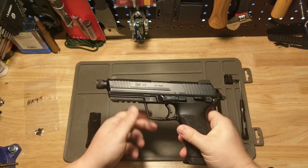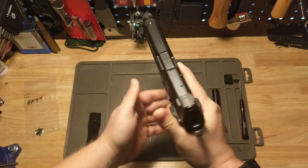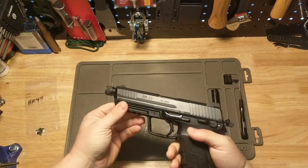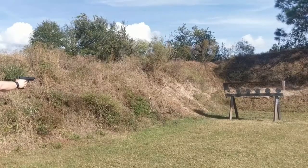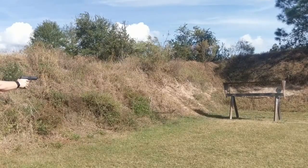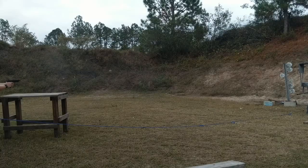Let me give you a little history on this particular pistol. I bought this in 2009 for $800, even though mostly they were in the $900-plus range at the time. It was an incredible deal, and it was the first pistol I had bought for myself. Before this one, I came into possession of a Glock 21 SF. I didn't like it, and I'd always wanted an H&K since before I knew what sight alignment was.